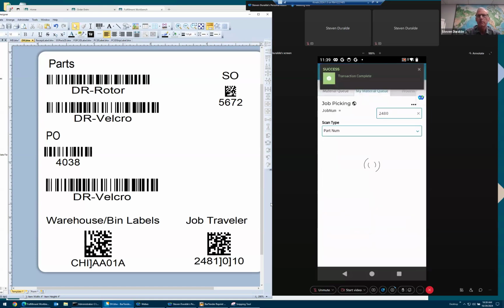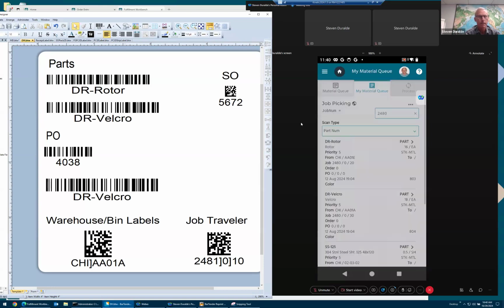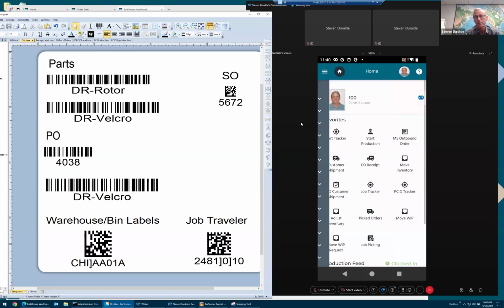So that's an example of a job pick, using the material queue in a way that you've sorted and filtered. You kind of had a plan for that right on your desktop. And that could be a put away, or some special batch picking of shipments. So it could be any of those types of transactions.